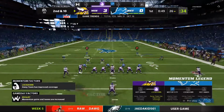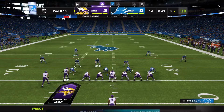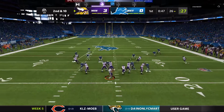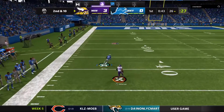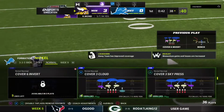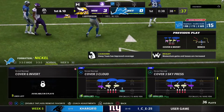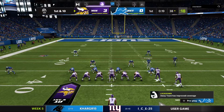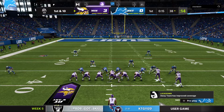So now 2nd and 10 after the incompletion on first down. Now Mon. And he's got this to Jefferson. And able to rip off a big chunk of yardage before being dropped inside the 40. A big play that time through the air. 36 yards. So how about that for a chain mover? They're all the way down inside the 40 now for 1st and 10.